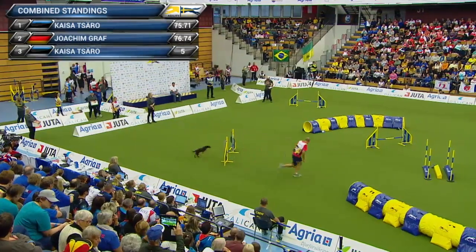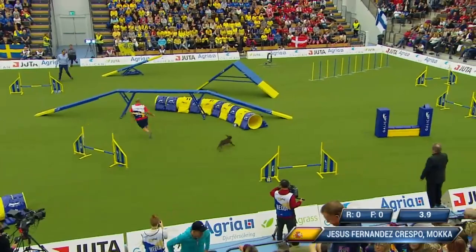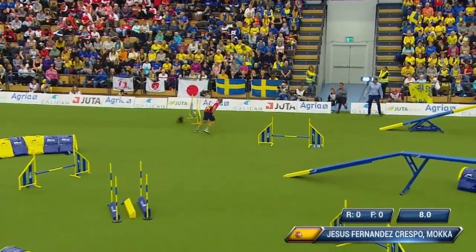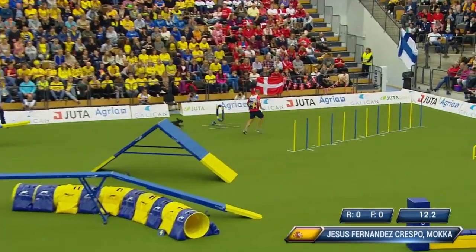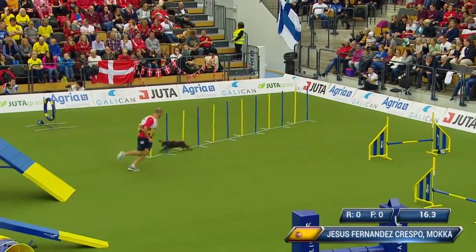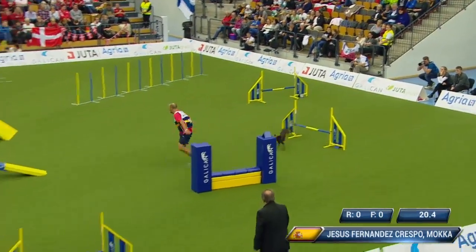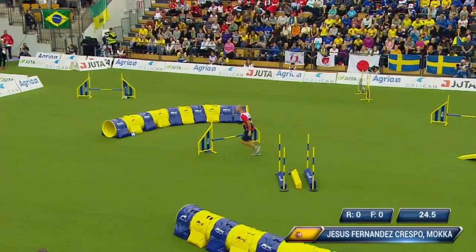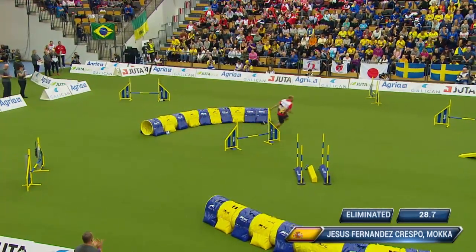She's now first. And third, we have a Cocker Spaniel on the course from Spain. This is Jesus Fernandez Crespo and Mocha. Looking very good so far. Come on, move. Look at this Cocker go. Oh. Into the tunnel, we have an elimination. Too bad.